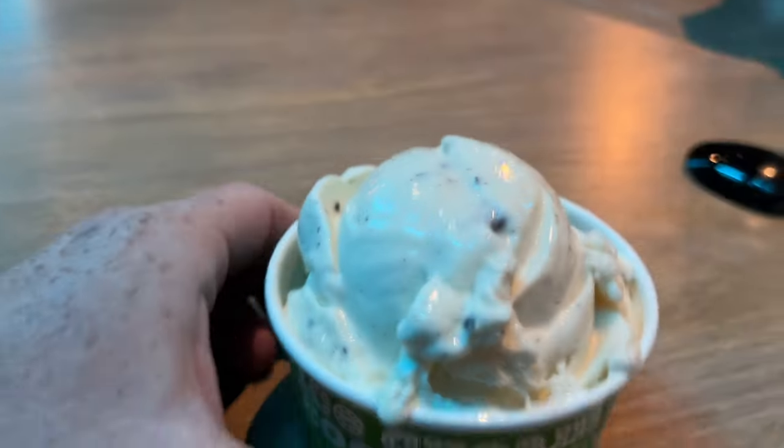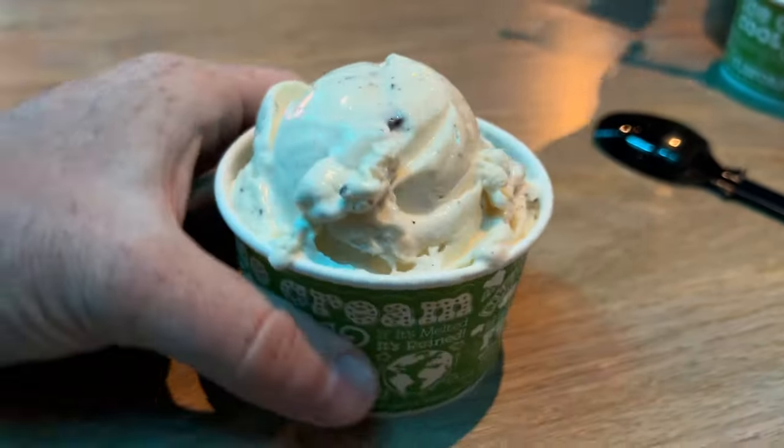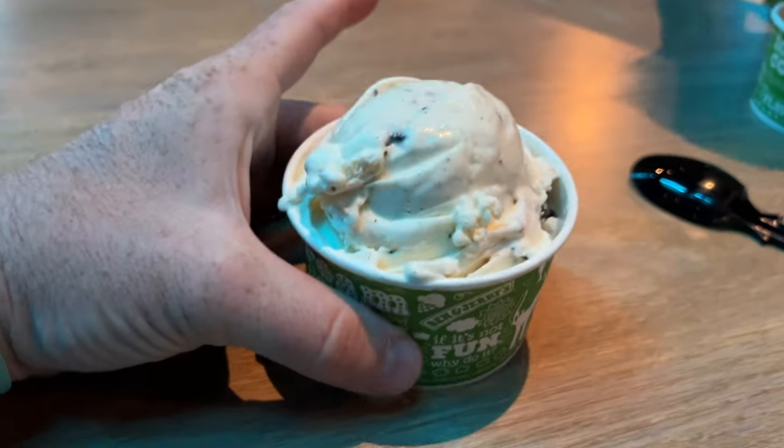Amy got the cone here. What'd you get? I got kids chocolate chip cookie dough. Chocolate chip cookie dough. And I got a small mint chocolate chunk. I know it doesn't look it, but that's what I got.